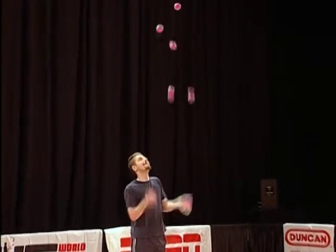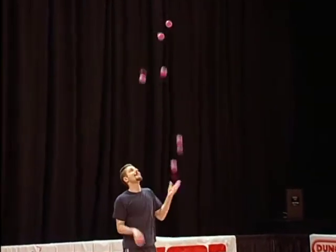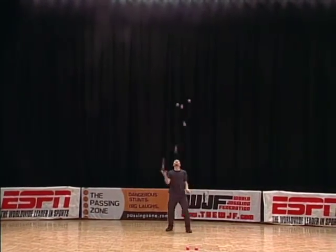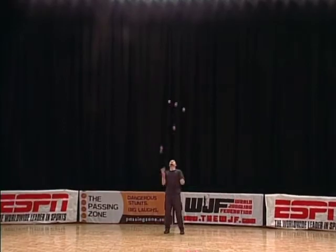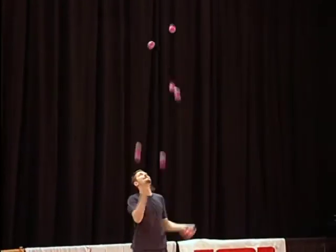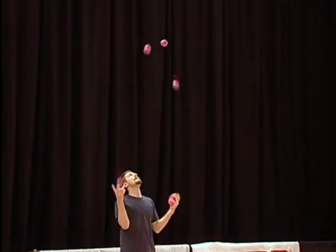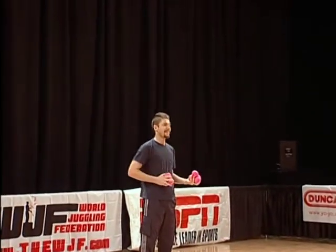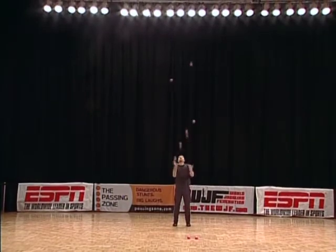All right, 7 balls. Showing here just why he is one of the best in the world. Goodness, look at that. A 5-up 360 with 7 balls. Into just continuing a long run of 7 balls. And he's got the crowd behind him. Yes, he does. Even though they're in front of him.